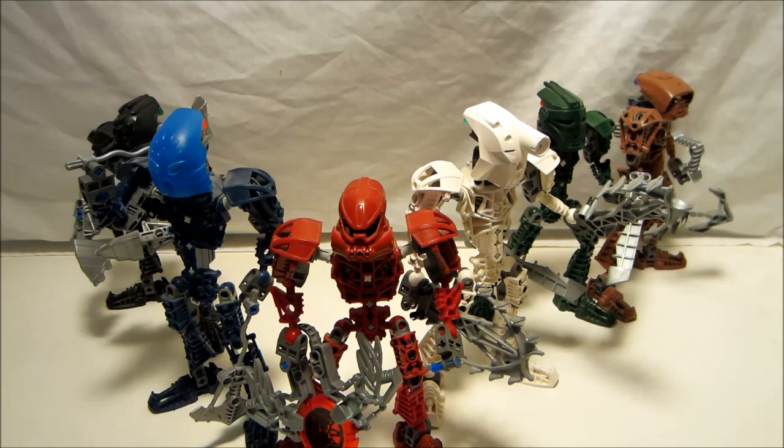They have improved so much on the Rakshi design, the Toa Metru design, the Toa Nuva design, and here you have it. Arguably, some of the most perfect sets we have ever gotten. Unfortunately, even the most perfect set, which isn't exactly a thing, can have a con, and that is what these have. So let's get into that.